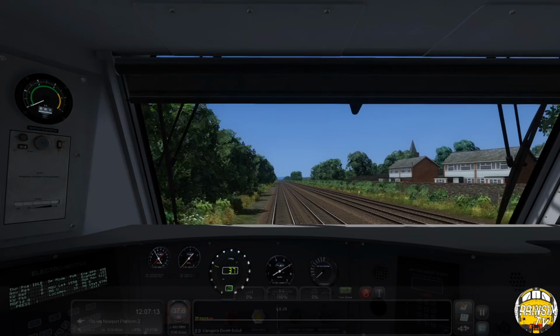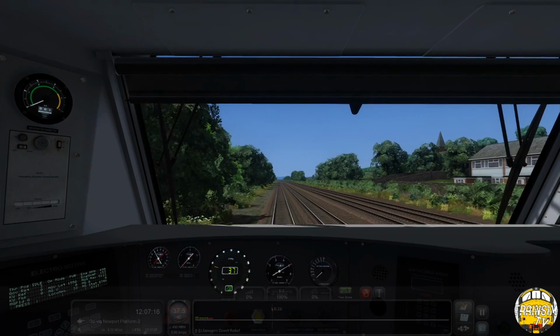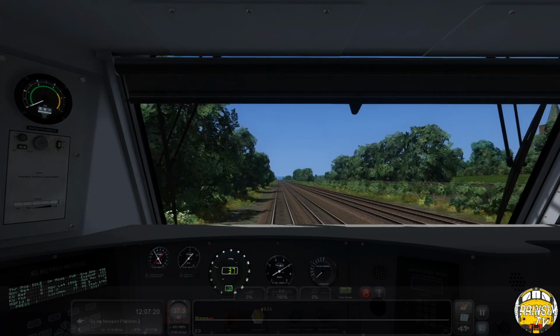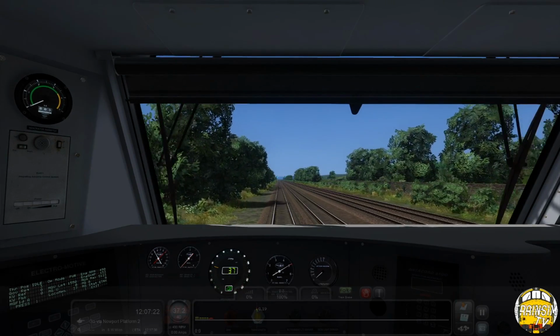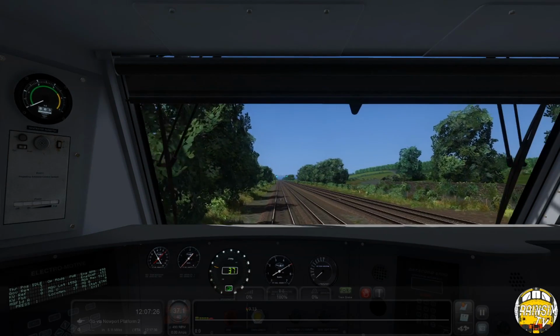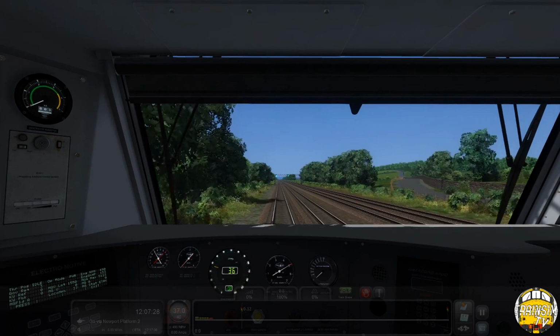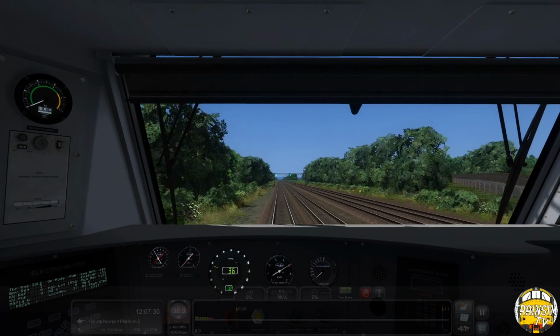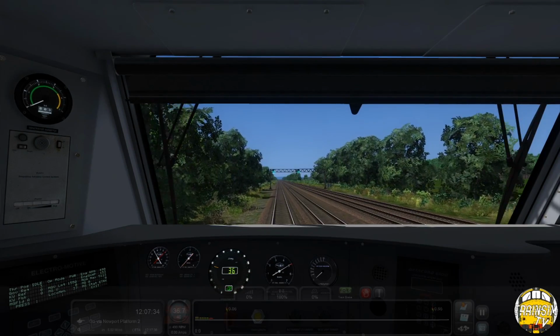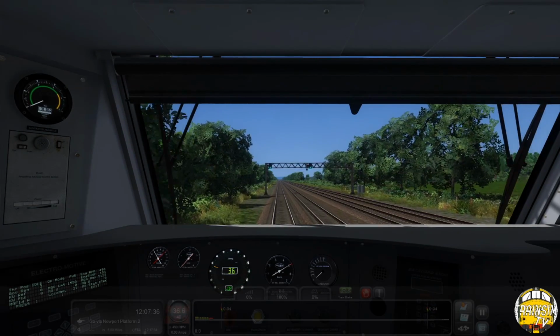It's a strange one with this route as well. It makes you wonder why it's 40 miles an hour on the slow lines. It's just straight. Bar that little bit back there with the curves, but on these straight sections you think it'd be a little bit faster. There must be some reason behind it.